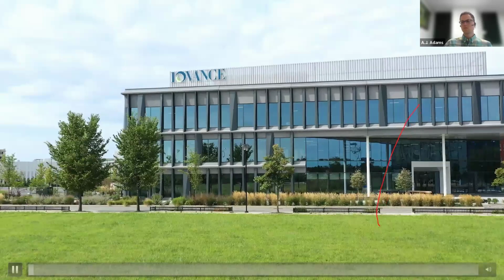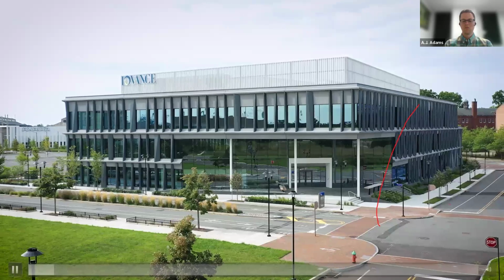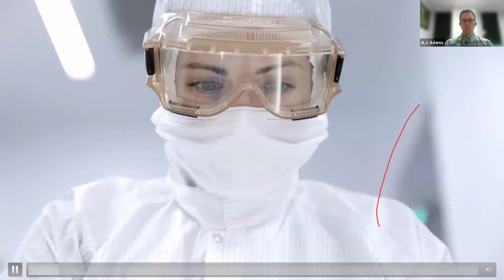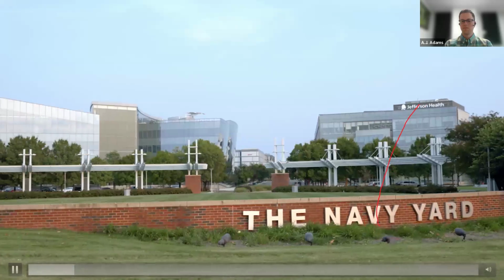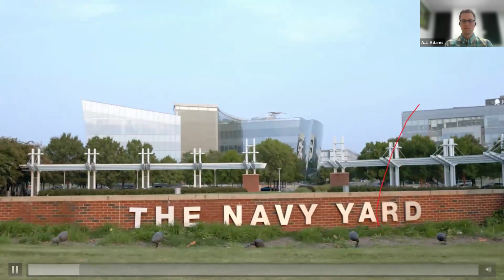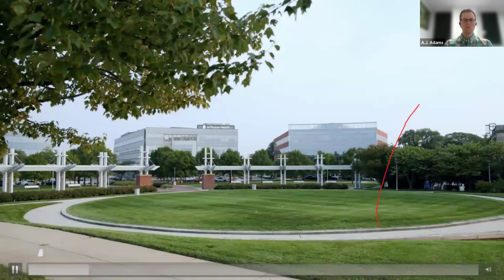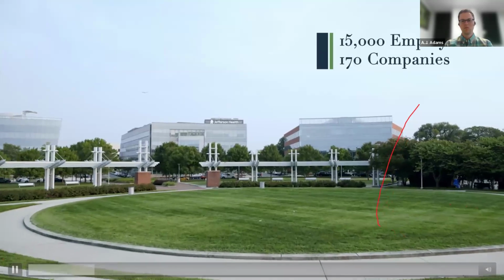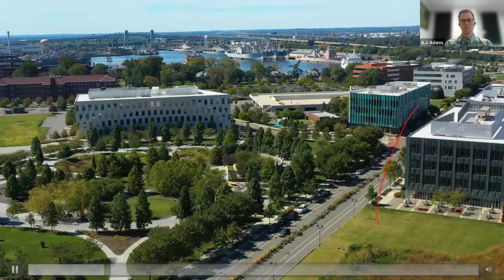Iovance Biotherapeutics aims to be the global leader in innovating, developing, and delivering novel cell therapies for cancer. Our Iovance Cell Therapy Center, or ICTC, symbolizes what we have accomplished in manufacturing for the patients, the caregivers, and the families that we serve. The ICTC is located in the Philadelphia Navy Yard, a growing community where companies and their employees thrive. With 1,200 acres of land, the Philadelphia Navy Yard has over 15,000 employees and 170 companies, 30 of which are part of the Philadelphia Biopharm cluster of gene and cell therapy companies like Iovance.